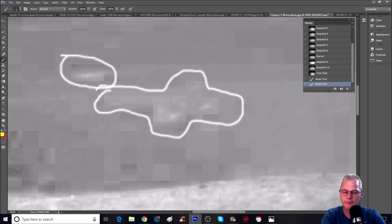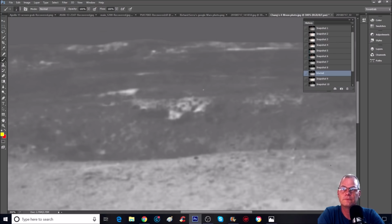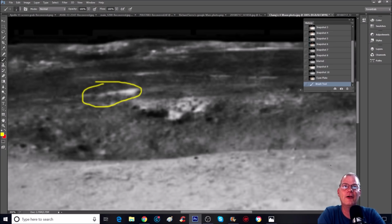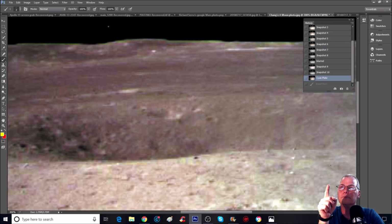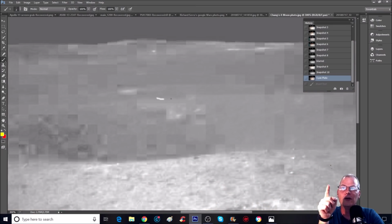Now, let me show you why that's important. Keep an eye on that area right there. It's right in the center of the screen. This is where I saw that white object that looks like some kind of weird, intelligently made object. See it? They're there, but as soon as you take it into cyan plate, guess what? You can see the areas. This is the reason why we're able to bring those out, because they didn't actually block those out.